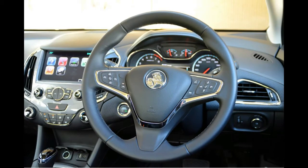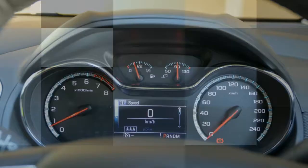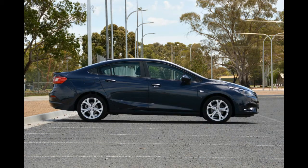The Astra Sedan is a great all-rounder that shines in city and country driving. The levels of comfort and refinement are well above what most buyers would expect. It's a remarkably quiet car even at highway speeds. This is where the Holden has an advantage over its big-selling rivals.